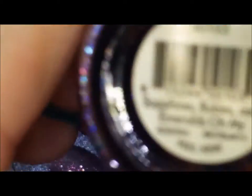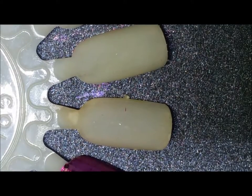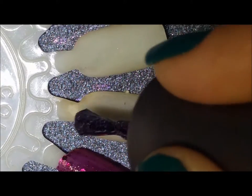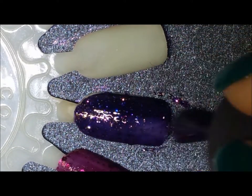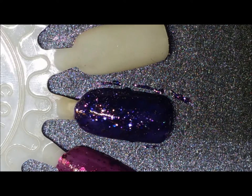And then we have big long names, Sapphires, Rubies, and Emeralds. Oh my, I don't understand why it's called that. I mean, I could see the sapphire, but I don't see the rubies or the emeralds because it looks like there's light purple, blue, and silver glitter in there. Yep, let's give it a swatch. Looks to have kind of a thick formula here. And again, it's in the same colored jelly base. Okay. So there's one coat of that.